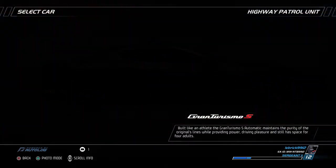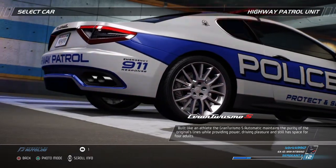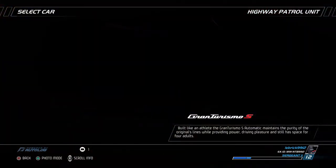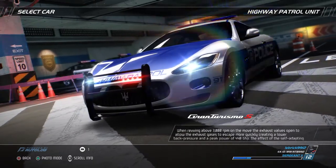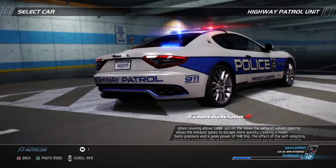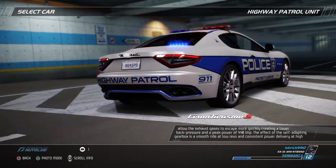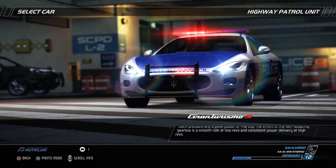Built like an athlete, the Gran Turismo S Automatic maintains the purity of the original's lines while providing power, driving pleasure, and still has space for 4 adults. When revving above 3,000 RPM on the move, the exhaust valves open to allow the exhaust gases to escape more quickly, creating a lower back pressure and a peak power of 440 bhp. The effect of the self-adapting gearbox is a smooth ride at low revs and consistent power delivery at high revs.